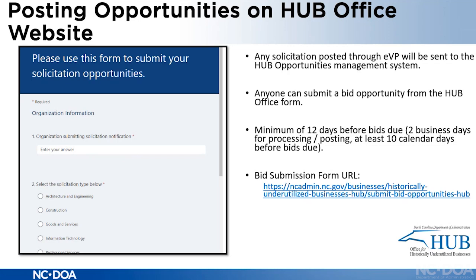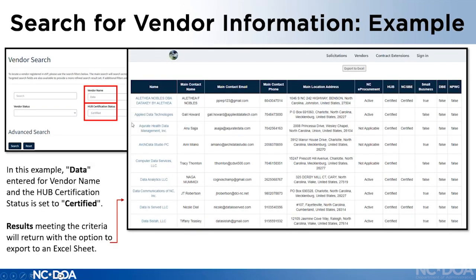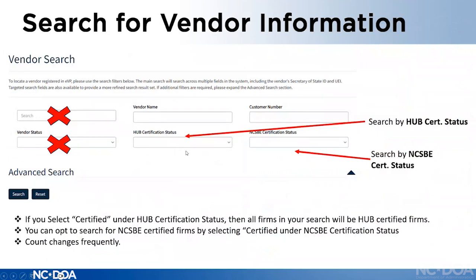Somebody said, is there a way to download a list of all Hub certified vendors, or is that too voluminous? Yes, you can do that. Basically, I would come back to the basic search, select "certified" under Hub certification status and not enter anything else in, and then hit search. It'll take a second or two, but it'll bring up 7,000-some records, and it will list all of them. You could hit export, and it would give you all of those vendors.